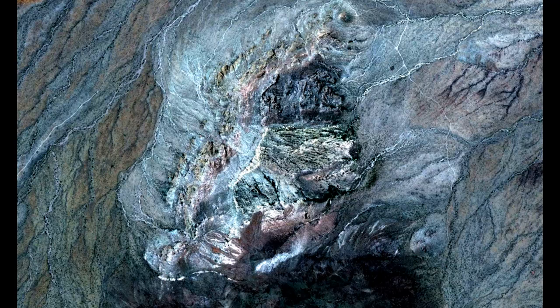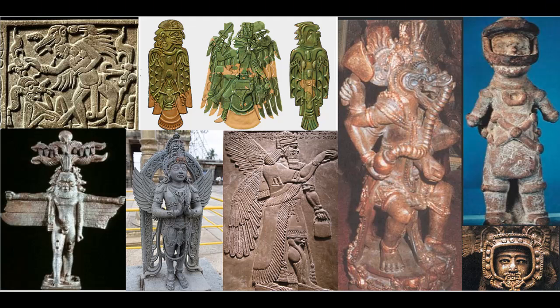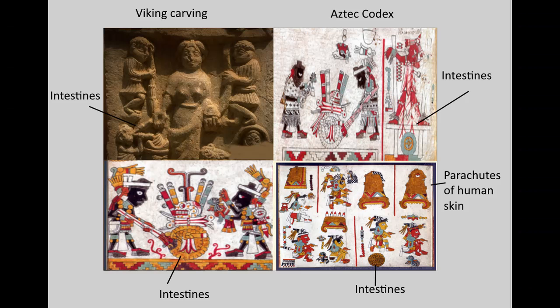Quickly, I'd like to get back to the idea that the Vikings were one of the tribes of the Aztec. There's artwork from around the world that shows that people everywhere were from the same culture or very similar cultures. A lot of this artwork relates to paragliding and flying. And that makes sense because flying would have been the sort of highest technology, most exciting thing that these people had invented. And this picture is just one example.